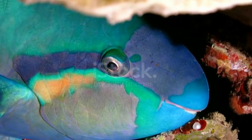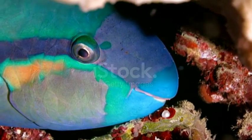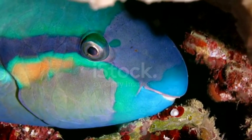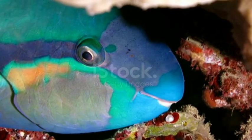In some areas, by busily chomping away on dead coral, the parrotfish produces more sand than any other natural sand-making process. Some researchers estimate that a typical parrotfish produces hundreds of pounds or kilograms of sand a year.